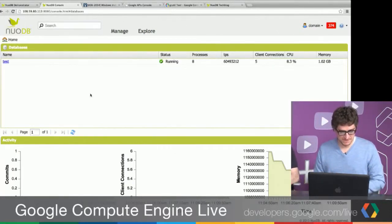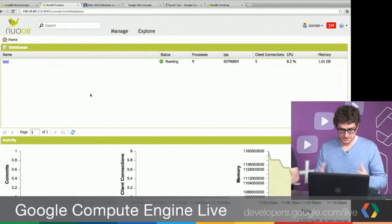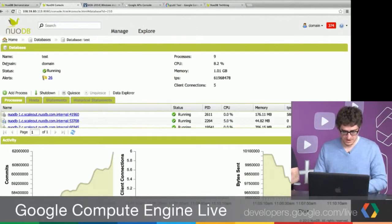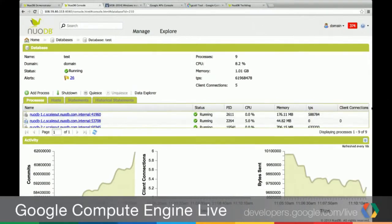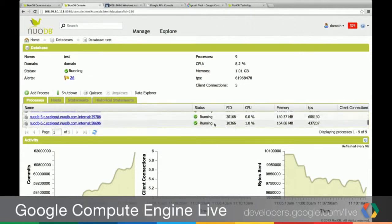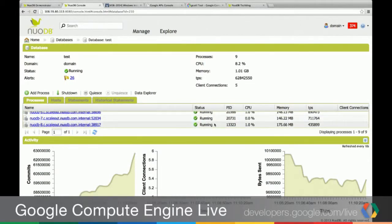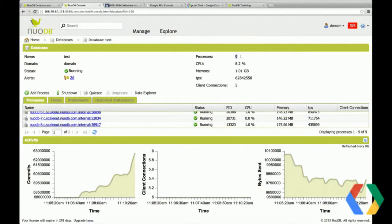So this is the graphical administration tool that allows you to get some pretty graphs about stats and stuff. But this is one logical database, as we mentioned before, and this is going to show which processes are involved in serving this logical database. Because of font issues, we can't really scale, but if I do my little finger magic here, you should see the instances that are running. You'll see up here that 9 processes are running. Again, that's the 8 transaction engines and 1 storage manager.